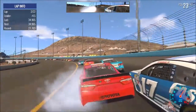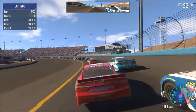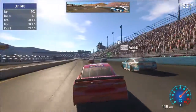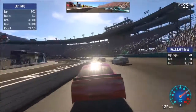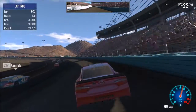Anyway, she's gained a lot of positions on the start, now up to 23rd. And she's not doing too bad so far. Now she's up against the only other female driver, Danica Patrick, and whoa, Ricky Stenhouse Jr. They're getting a little antsy. Ooh, Aric Almirola getting a little loose.